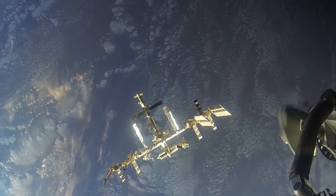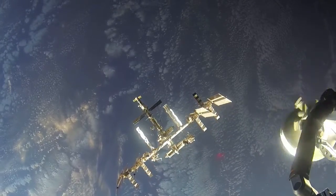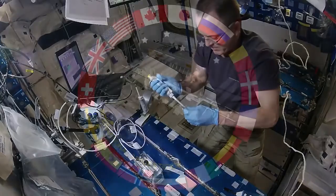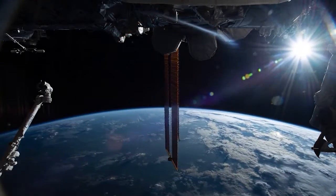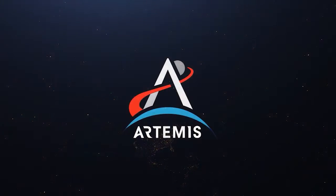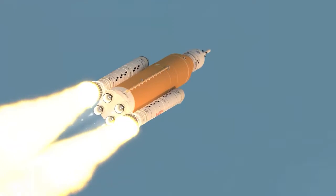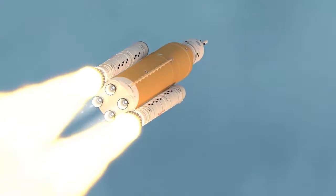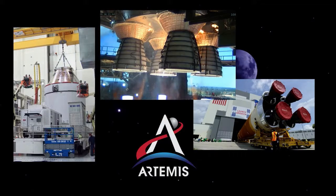The major goals of the International Space Station program are to support the commercial use of space, advance scientific research, promote international cooperation, and help lay the groundwork for future exploration out beyond Earth orbit. Those future missions will be part of the Artemis program, which is working toward the first flight of the Orion spacecraft on the Space Launch System rocket, supported by the ground systems at NASA's Kennedy Space Center in Florida. Here's an update on the progress that's been made in getting the hardware ready for that next flight.